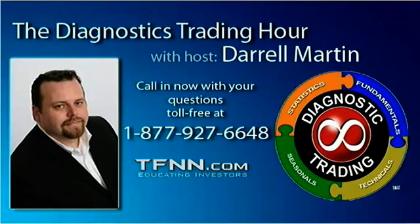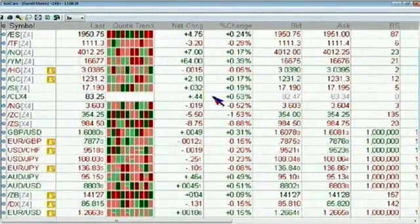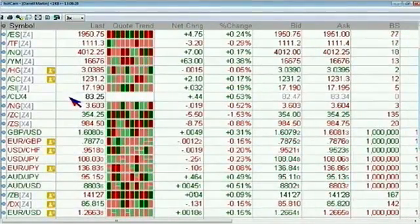All right, let's check out where we're at right now on the markets. We got the S&P up about 5 points right now, pulling back off the highs of the day. The Russell is down a couple points. NASDAQ currently up about 8 points. We got the Dow up 66. Looking over at gold, gold is up about $2 right now. Silver is pretty flat, up 0.19%. We got oil up 44 cents, a little over 0.5%.